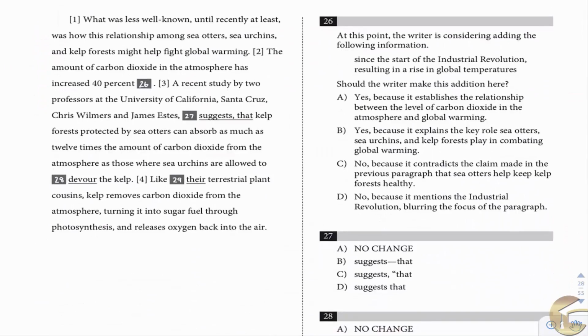It says at this point, the writer's considering adding the following information. So if you're going to add this information, again, it has to be consistent with the main idea of this paragraph. So let's read that paragraph. It says what was less well known, until recently at least, was how this relationship among sea otters, sea urchins, and kelp forests might help fight global warming. The amount of carbon dioxide in the atmosphere has increased 40%. It looks like right now they're talking about global warming, and that's what you'll notice as you read through this paragraph. It's about global warming, and what makes up global warming, I should say.